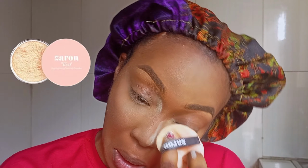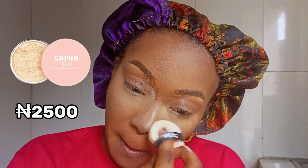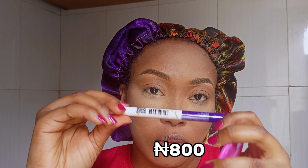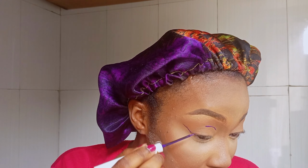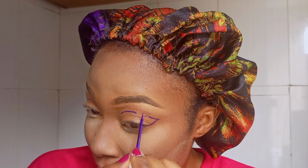I'm taking my Zaron setting powder. This Zaron setting powder, I got it for about 2,500 naira. Okay, this is my graphic liner. You can get your graphic liner for like 800 naira. This thing just gives your makeup a very unique look and feel. You can get multiple ones, because I use multiple ones, but for this less than 10k makeup, you want to get one that you really love.